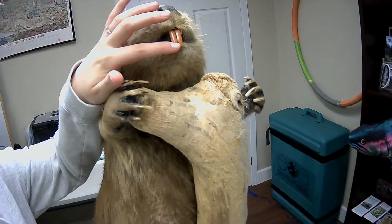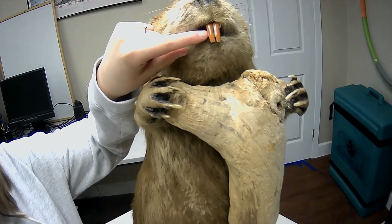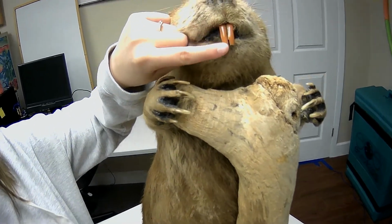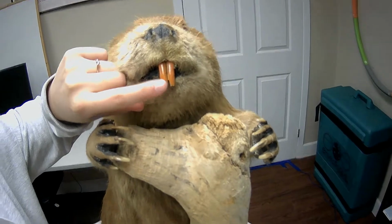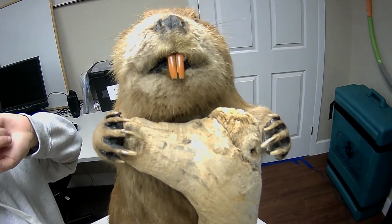So beavers are also known for building dams, right? And they build those dams out of wood and they chew all that wood down. So you can imagine how strong your teeth have to be in order to chew down a tree. So the orange in these teeth is actually iron, which is a metal. And that's what causes it to be orange. So their teeth are as strong as metal, which they have to be in order to cut down those really big trees.